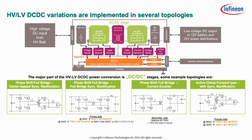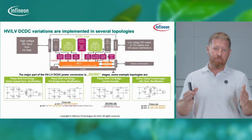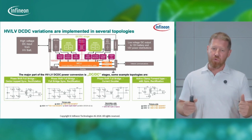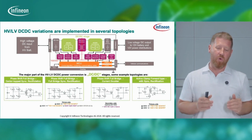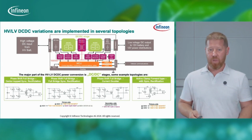Looking to the right side of the slide, we see the secondary side, which is the low voltage side, 12 or 24 volt solutions, in some cases even 48 volt solutions, where we need transistors with lower breakdown voltage, typically less than 200. What we see here are phase shifted full bridge topologies or active clamp forward topologies, which can be implemented with 100 volt, 120 volt, or in some cases even lower voltage solutions. So in total, you see, from the transistor point of view, we have a very nice solution scope. We have different solutions fitting to topologies, different solutions enabling the optimization on the topology level and also on the complete application. But it's not all.